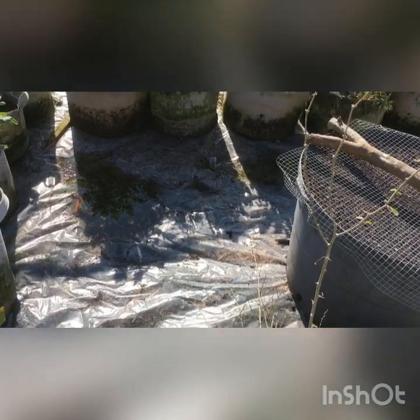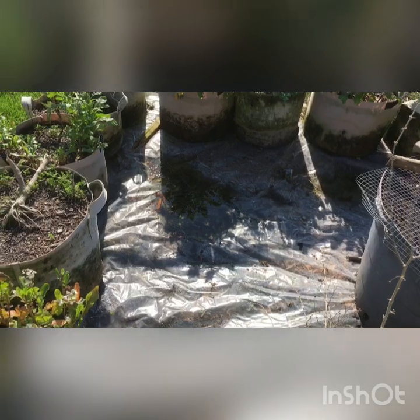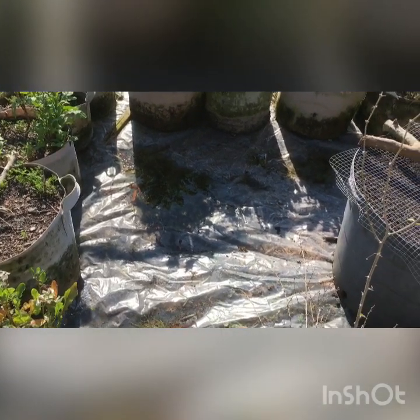There's a really bad dollarweed problem over here, and I'm trying to see if the clear tarping will take care of that. Might take a year or so, but we'll see.